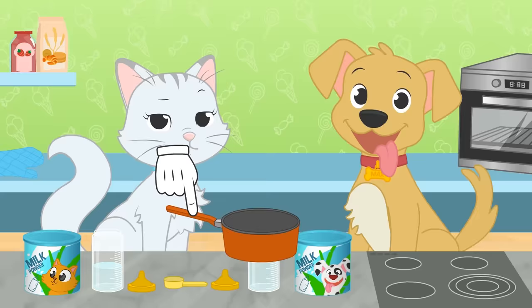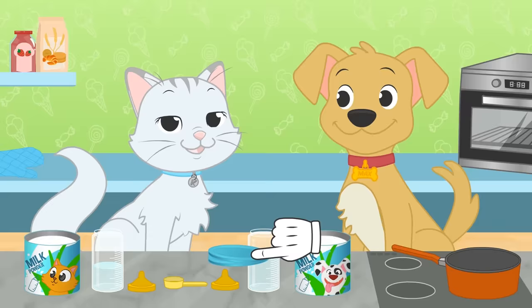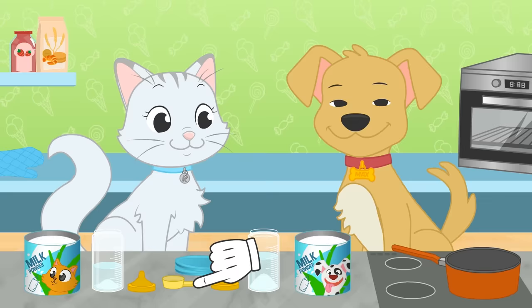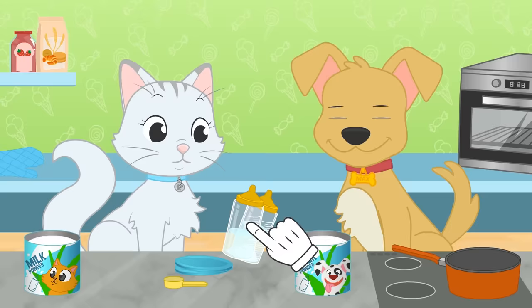Don't get like that, Kira. It's normal. Max weighs more and is bigger than you. Now we add the milk powder. Always after the water, so we don't get lumps. That is why it's important to shake it well until everything is mixed. A little effort, and done. Dinner's ready.